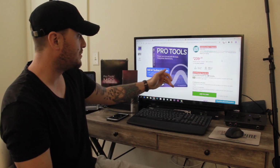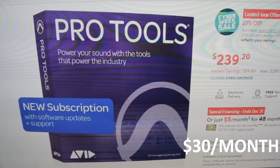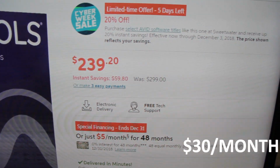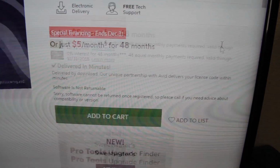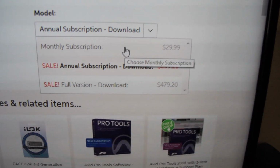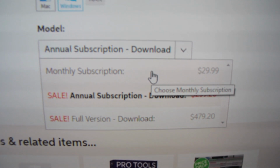I found a similar Pro Tools, which has different options. So you can do monthly subscription with Pro Tools, which I strongly suggest everybody who records music jump into the monthly subscription, because that way you're not throwing up a bunch of money. And you can learn the software a little bit.